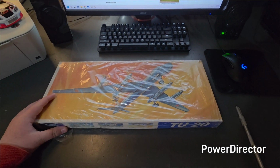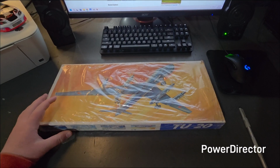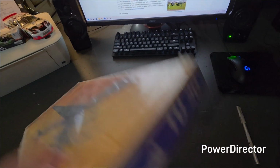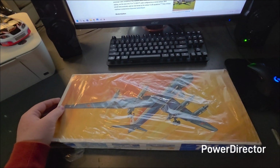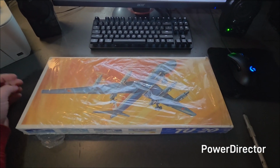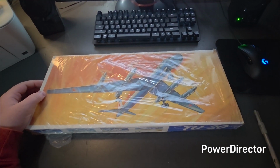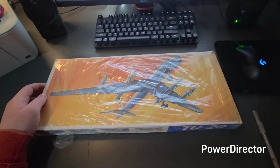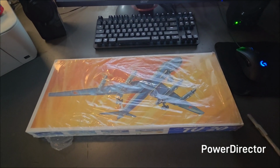This is from Plasticart, VEB Plasticart out of Eastern Germany. You can see here's the stamp, made in GDR, still sealed. This kit was tooled up in the 60s, and this one's from the mid-70s, I believe.